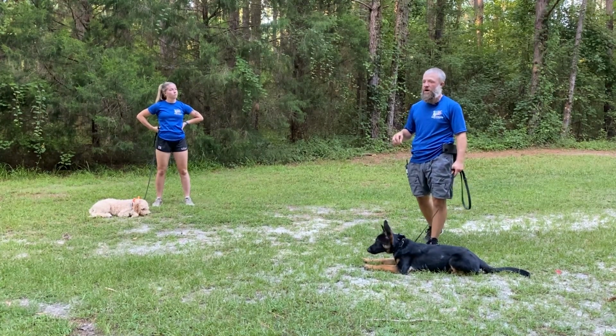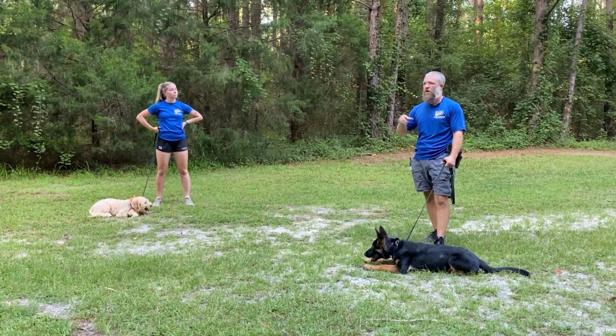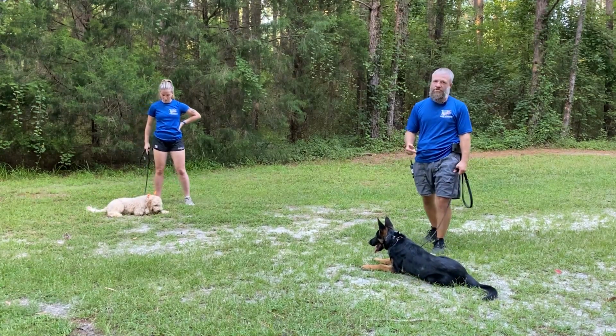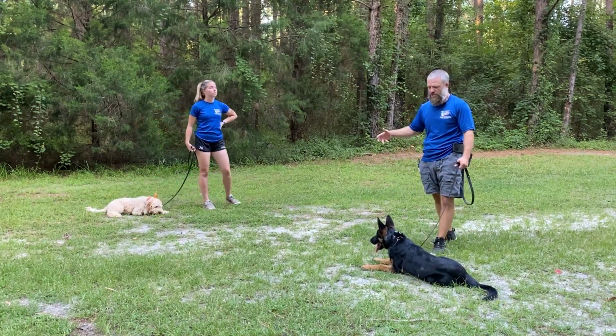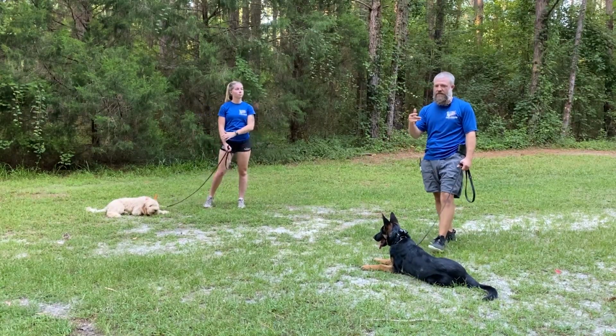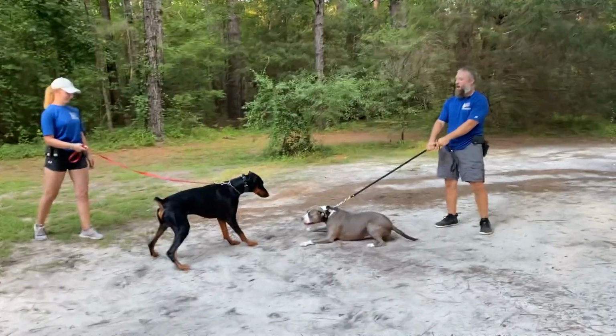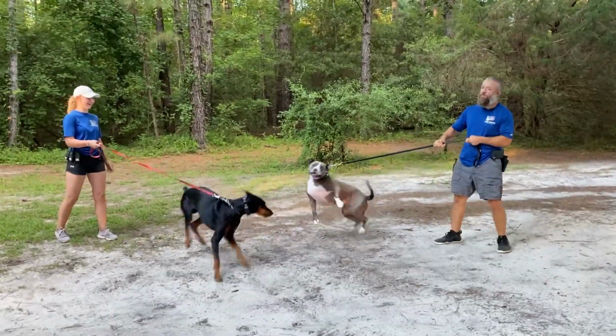So if you have an untrained dog, before I get to the point where I'm going to have dogs play and interact with my dog, no, I'm going to focus more on getting that dog trained up, all right? But that's just one example. We're going to show you a different example here shortly with two different dogs. All right, so we've got Aura and Nitro here now, and we're not going to hold them to any expectations.